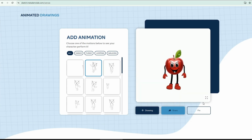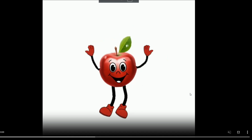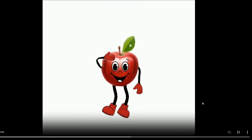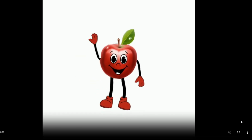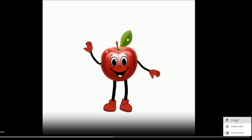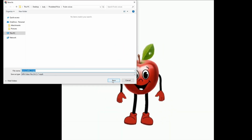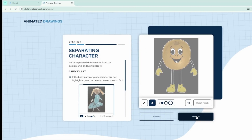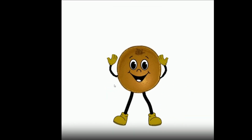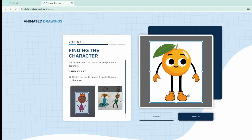To download, click the full screen mode on the lower right corner of your character, then it will show full screen of your moving character in video format. Click the three dots on the lower right corner, then click Download. Download all the movements of your character that you want to use in your projects. Repeat the process for all your characters, from uploading the image, separating the character, finding character joints, and adding animation.